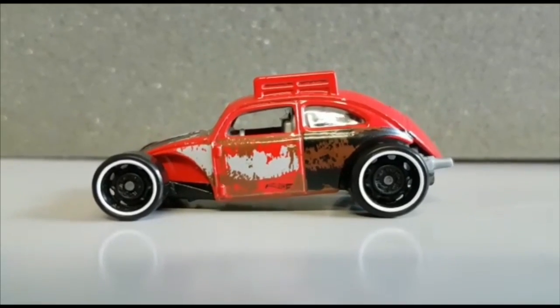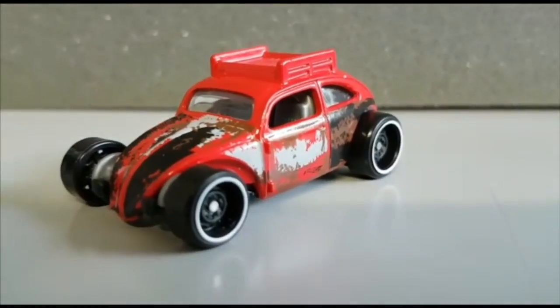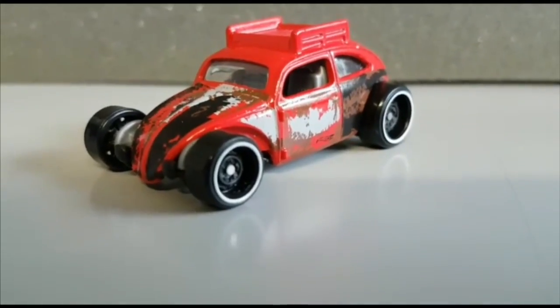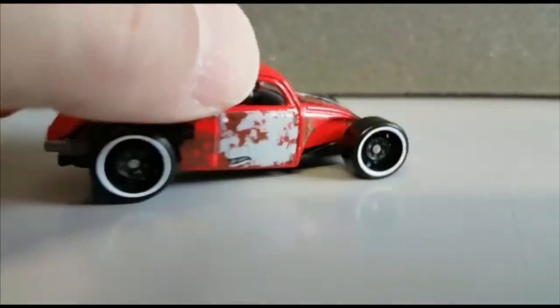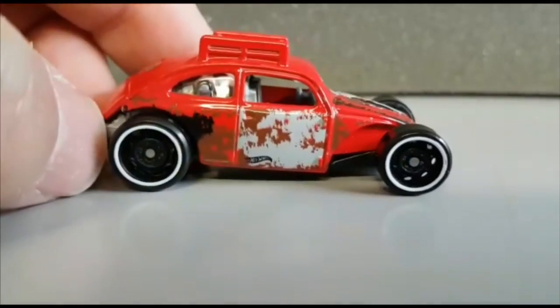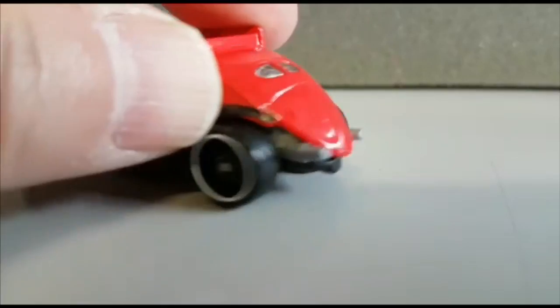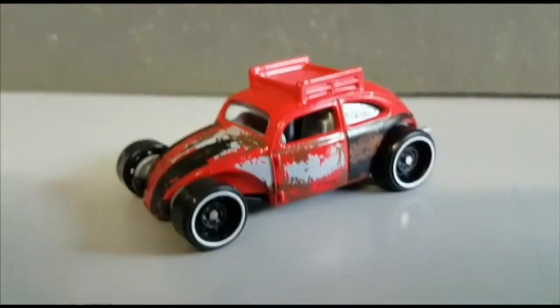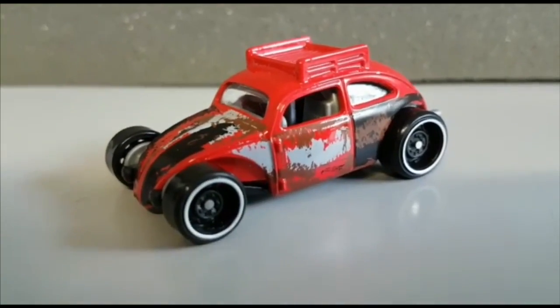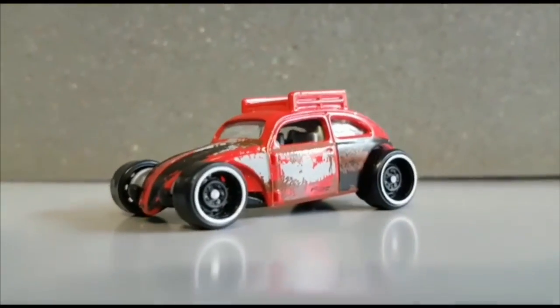Anyway, I think it's a really good model. I really do. It's one of the best Hot Wheels that I've seen for a little while, and it's very nicely finished off with the wheels. Don't like the paint job very much, but I do like the casting, and I do like what they've done with it, and I think actually sealing the roof up is a good thing. So there we go, the Hot Wheels Custom Beetle.